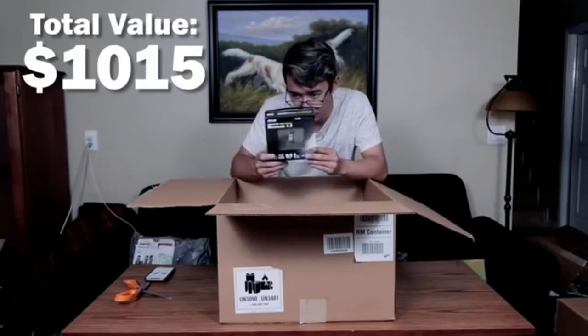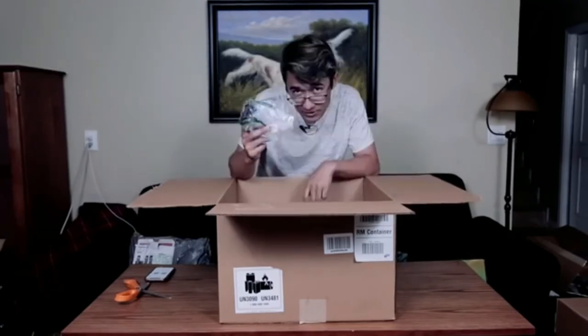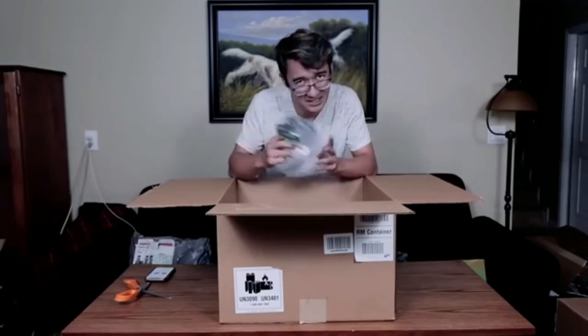Oh, this just makes it so that your computer can do Bluetooth. All right, this is probably worth about $10. Some used printer, I think. I'm gonna say $0 on this. This is kind of hard to sell.